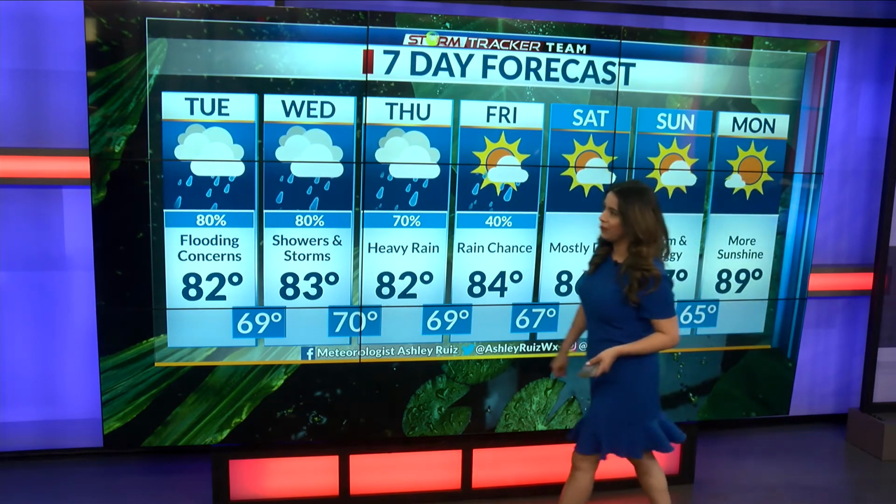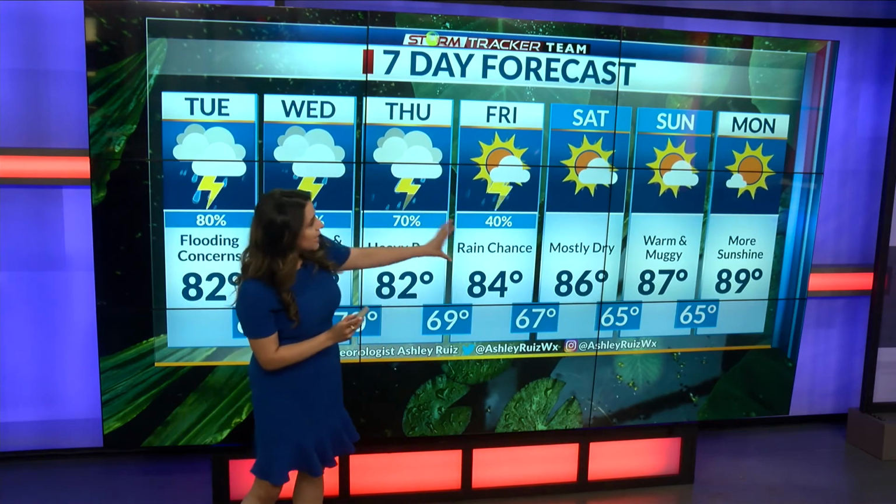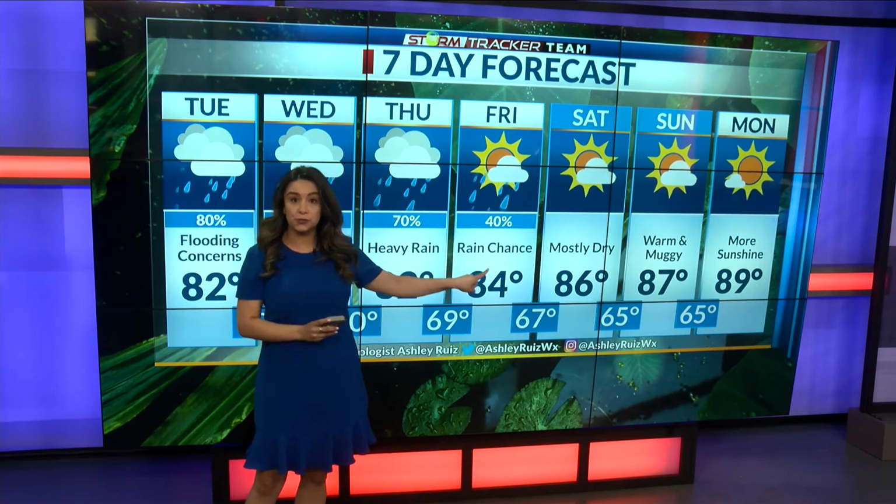So again, it's one or the other. But again, we are entering mid to late May. So it's just a matter of time before we start to see temperatures crank up. So again, stay weather aware today, tomorrow, and Thursday before we start to dry out into Friday. But then Saturday through Monday, temperatures are going to be in the upper 80s to around 90.